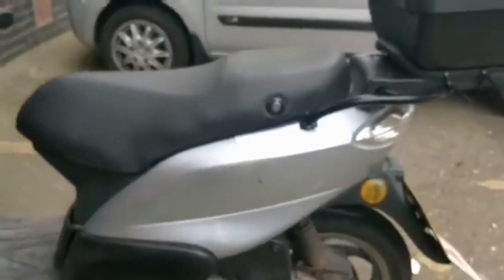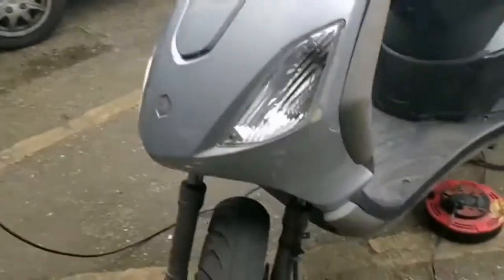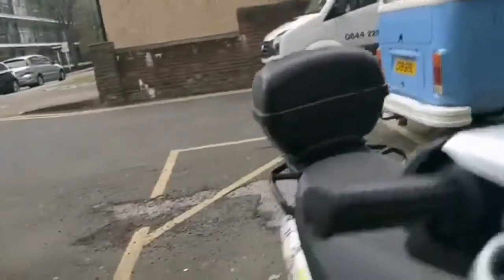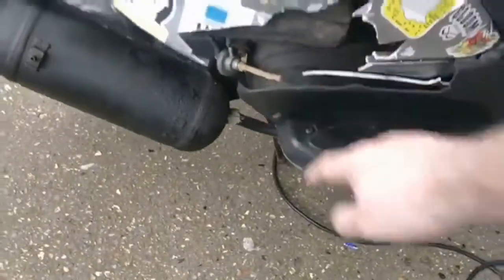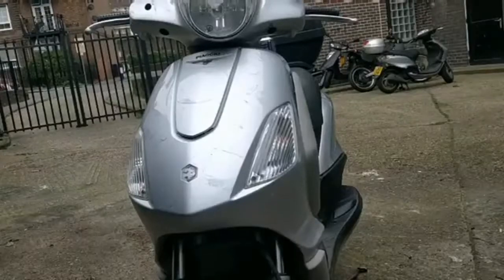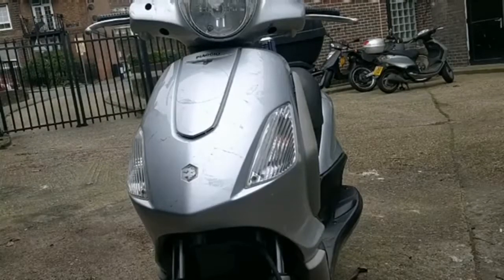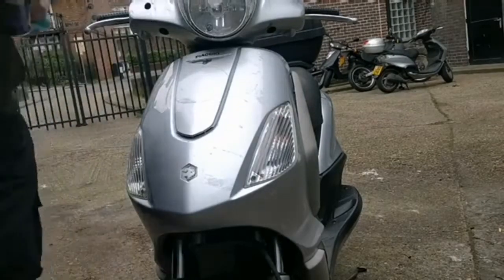So for now, that's about it. All of this residue, I've got a product that will take that off, and the same everywhere. And this panel here, I've got a replacement panel for, because obviously there's that big hole in it. See now realistically how clean we can get this panel. I want it to look back to factory really, or as close as possible.